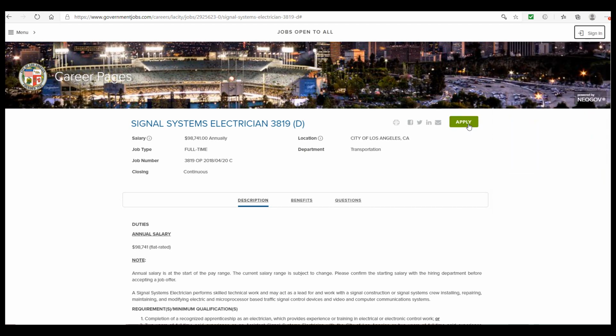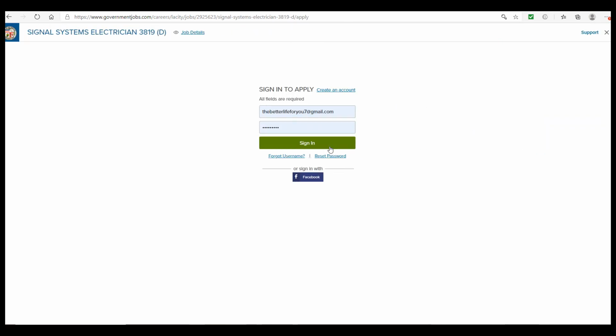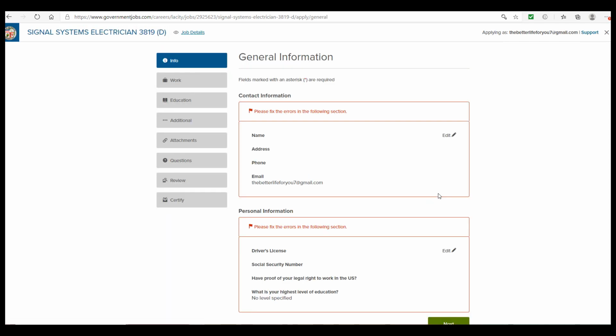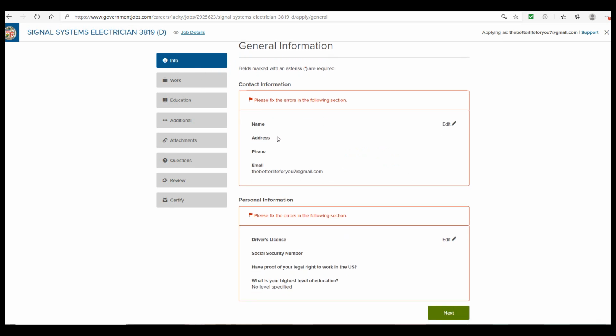Let's say you created an account and you signed in already, right? So we're going to sign in. Upload from your computer, saving time, important information. We're not going to upload anything right now, so we're going to skip this step. It's going to ask us for our name, address, phone number, email, right? You're going to be able to edit all this stuff. Then it's going to say fix the errors. It's going to ask you for your driver's license and social security number.